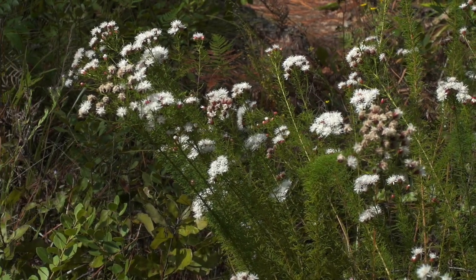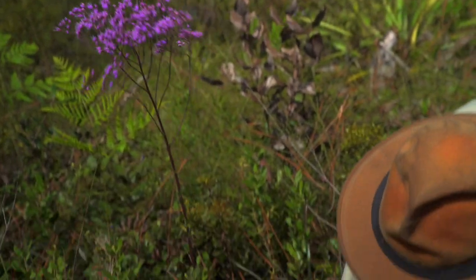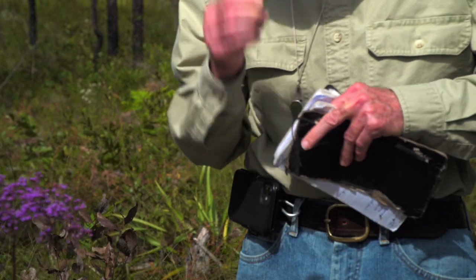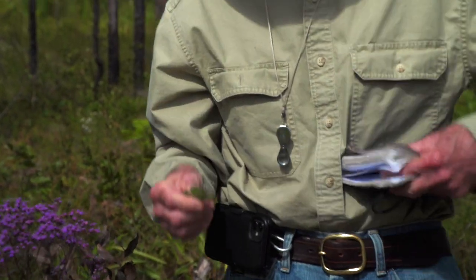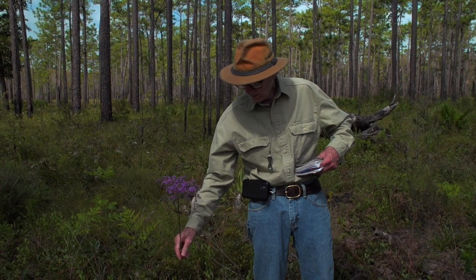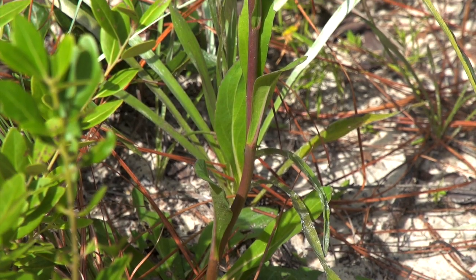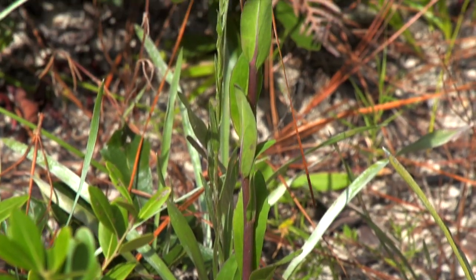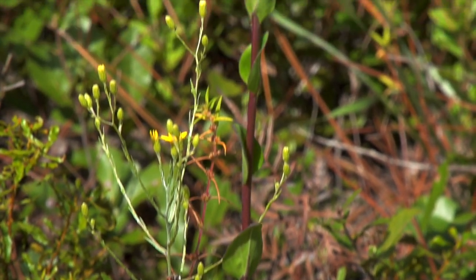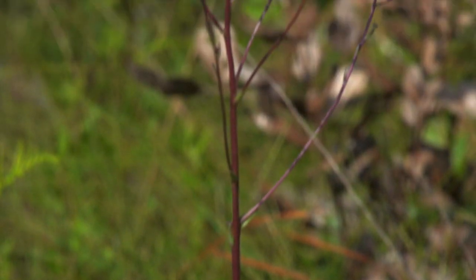The vanilla plant, or vanilla leaf it's sometimes called. Many people say that at a certain stage you can get a vanilla smell from these leaves. I really never have been able to, but this is a brother species of that hairy chaffhead we were looking at earlier in the morning. And vanilla plant is a plant of drier sites than that. It's on a dry site here, of course.